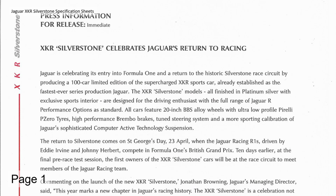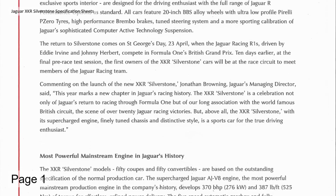The return to Silverstone comes on St George's Day, the 23rd of April, when Jaguar Racing's R1s, driven by Eddie Irvine and Johnny Herbert, compete in Formula One's British Grand Prix. 10 days earlier, at the final pre-race test session, the first owners of Jaguar XKR Silverstone cars will be at the race circuit to meet members of the Jaguar racing team. So that's the first bit.